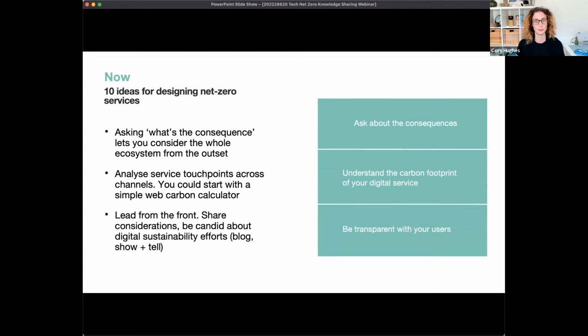And finally then, for the now, those of you that work in communications and those of you who support your colleagues in the communication space, be transparent with your users. As I said, it can feel a bit scary to be going out into the world and talking about this journey, especially as the environment is changing so rapidly all of the time. But share considerations. Can you be candid about your efforts? Can you encourage your clients to be candid about their efforts in this space?